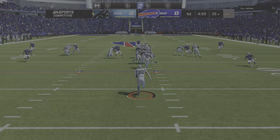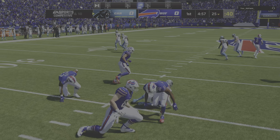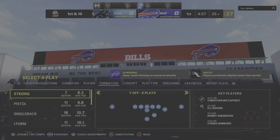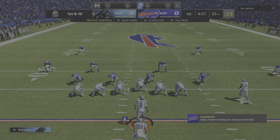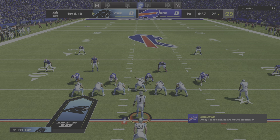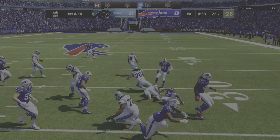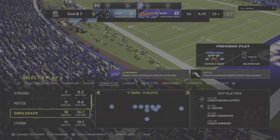Taken at about the 1. And he'll be stopped up at the 25. And he'll work this forward for about 3 at second down.